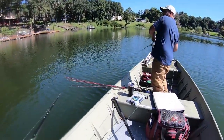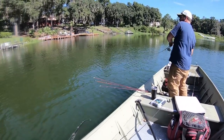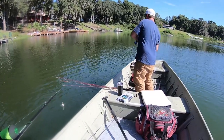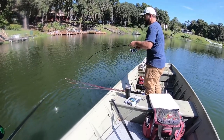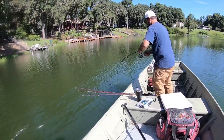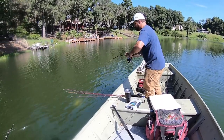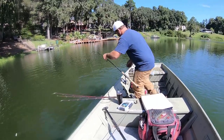Uh-oh, he's got one. He's got one with a jockey worm. Boom. You got a little dink. You got a dink with a jockey worm. Pulling out drag. Yeah, he's all right. He's a pound and a half, maybe two.